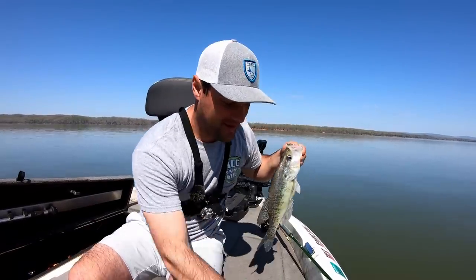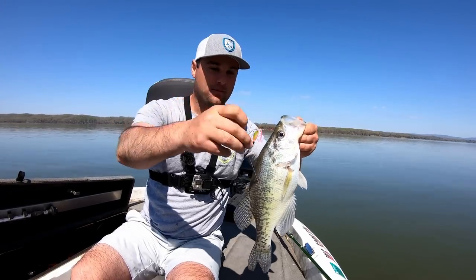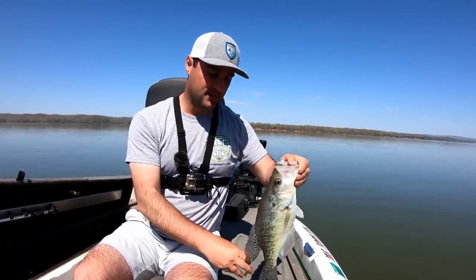Yes! Got him on ACC Crappie 6 jig. This is a 1/8 ounce jig, and that Thor's hammer I've been using the past 2 days. This Thor's hammer by Pete's Tackle. That's the color that other big one hit on.